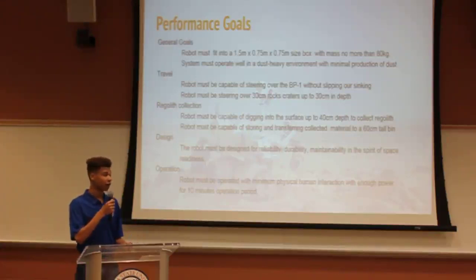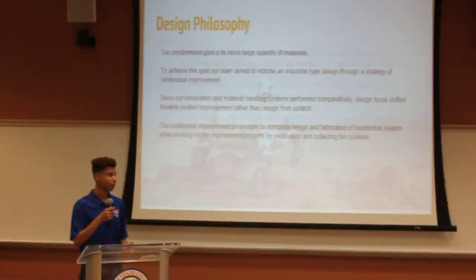In operation, the robot must be operated with minimum physical human contact because, in a real space operation, humans would not be able to interact with the robot if it was on Mars and such. The robot must be able to collect, and also not just collect, but store the material and get it back into the designated collection bin in an efficient manner.